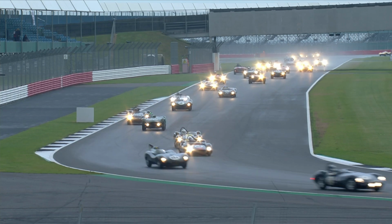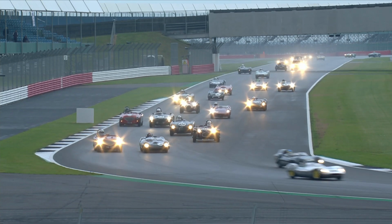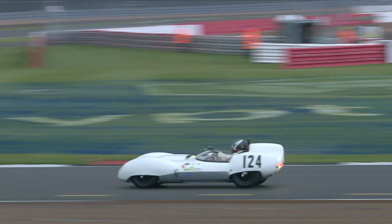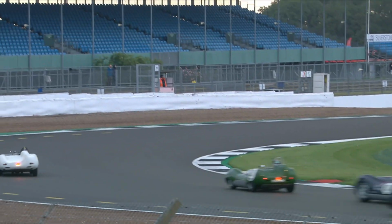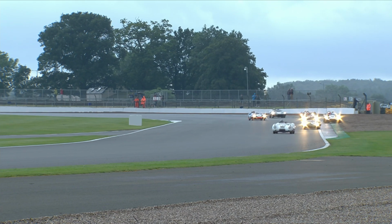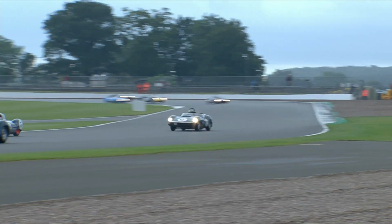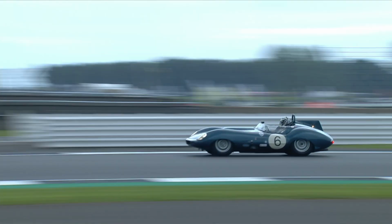Yeah, the Listers were definitely a handful on that opening lap. You could see several of them struggling. Martin Stretton went a bit deep into Brooklands as well. But the Lotuses were working superbly well, making the most of that initial advantage. And then it was just a little bit later that we saw Chris Ward really getting it together with his Lister and beginning to put a bit more pressure on again.